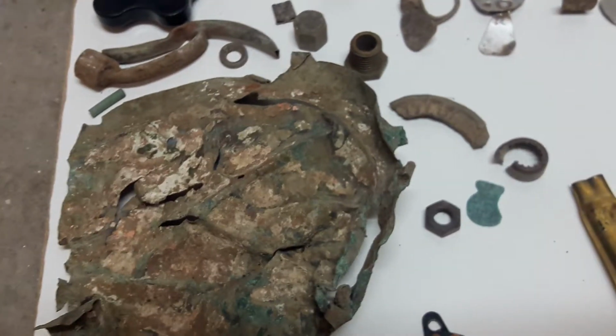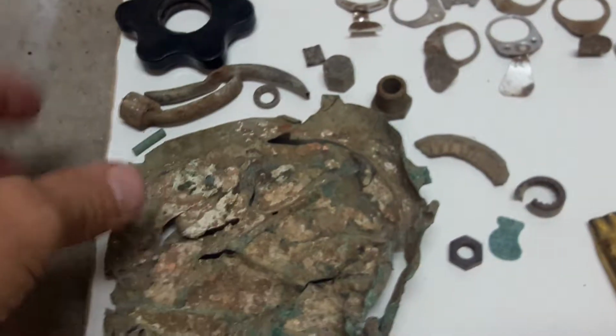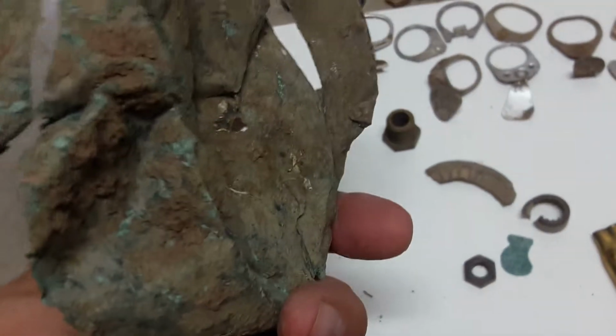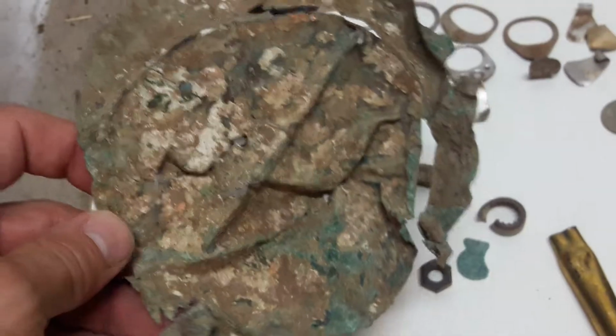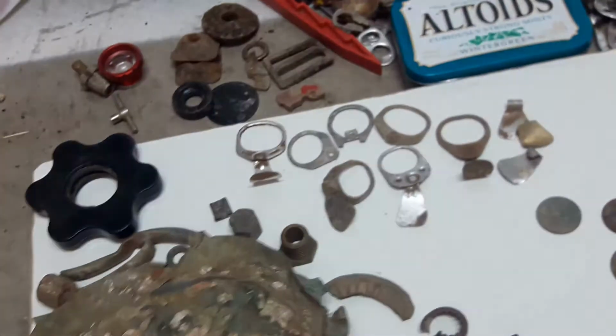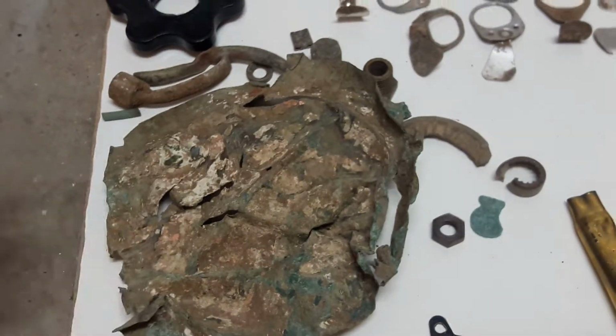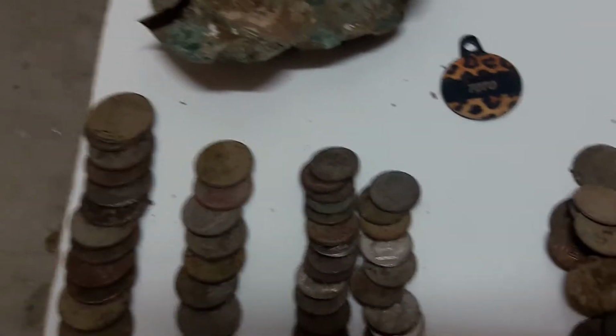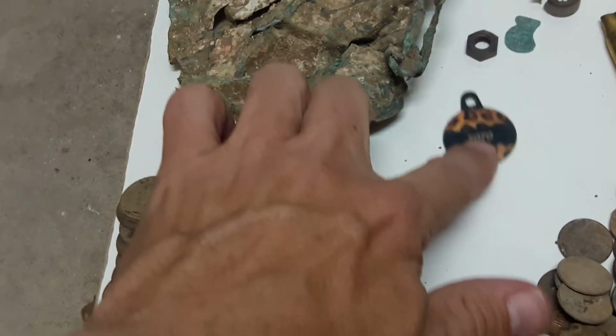Here's the copper. Here's a little copper plate. It looks kind of like a paint can lid, but it's copper. You can see the green oxidation on it. It is definitely copper. I assure you it's quite a bit heavier. Found a dog tag.